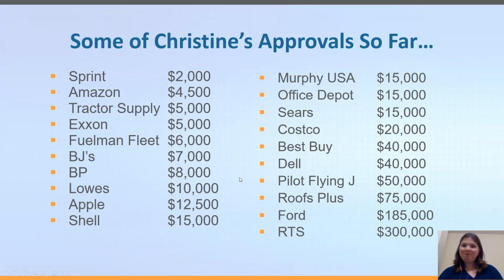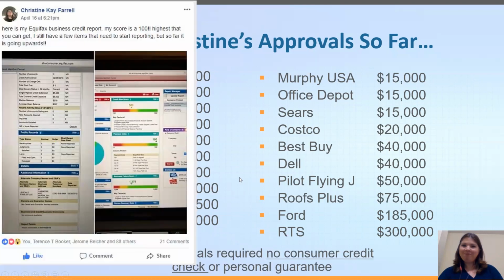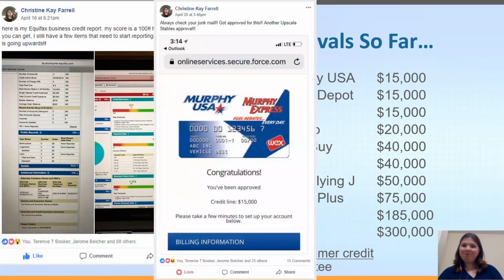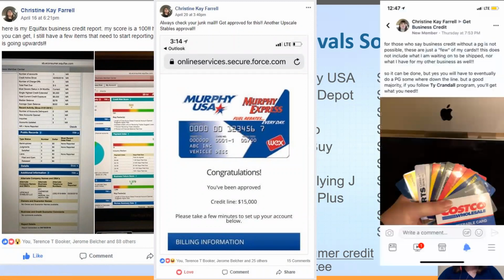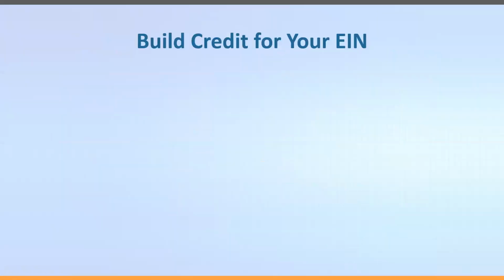So you think business credit's important? None of that was based on personal. None of it was based on personal credit. These are some of the approvals. I'm going to go through them really, really quickly, but you can see Murphy, once again, 15,000. These are all personal or business credit lines that she got approved for. So you could do the same thing.